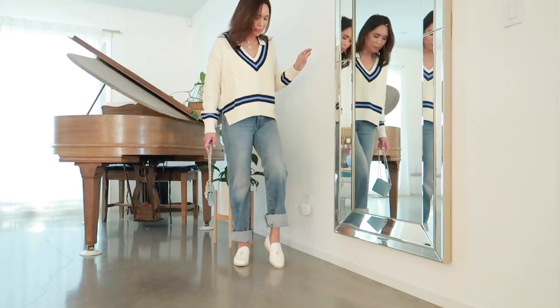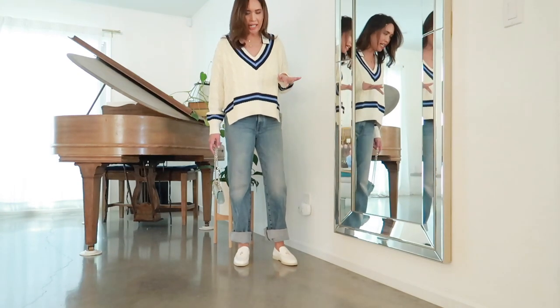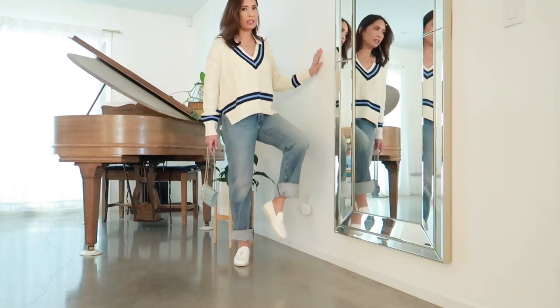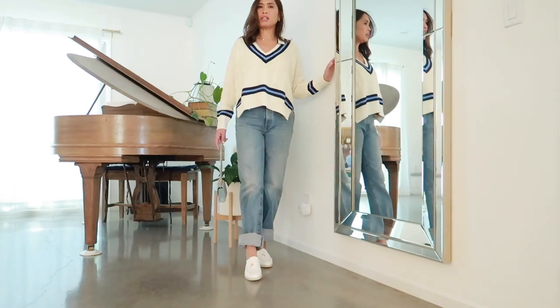Probably a yacht shoe. But I like the leather on these and I like the charms. And I don't think I'll find anything else like them. So let me know what you think of these shoes. At least one is going back. This one, I'm not sure. I'm going to have to see. I'm not convinced.